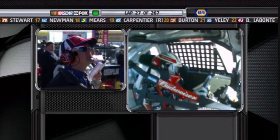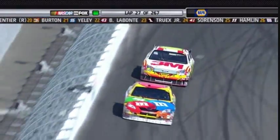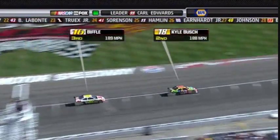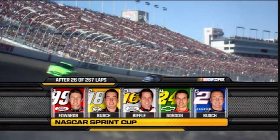And Darrell, you know the deal. If they can get that car driving good, he'll start feeling a lot better. Yeah, and just remember, if he gets out of the car, he still gets the points. Yes. Right. He took the green flag, and once you take the green flag, you get the points. Looks like Kyle Busch is about to be biffed here in Las Vegas. Greg Biffle wants the lead.